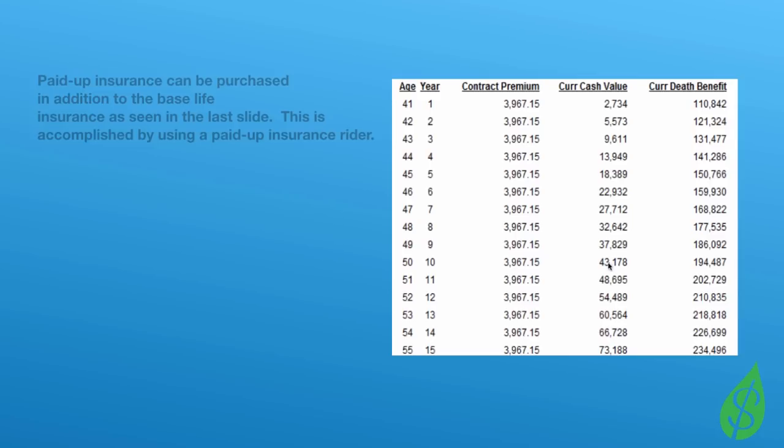From here on out, your cash value will always be greater than what you've paid in premium. And so now this policy is generating an internal rate of return for you as well. Now, notice that if we keep paying this premium until we're 55 in this case, or 15 years down the road, there's $73,000 of cash value. And that is a significant amount of cash value that you could either leverage, surrender, or sell off. And you have not paid that much for it.